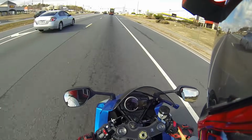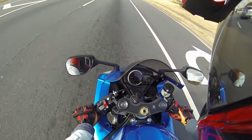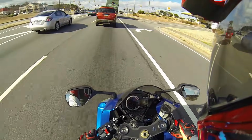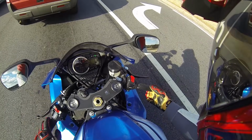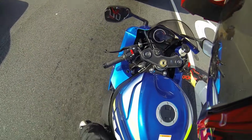Oh man, clicking down is pretty, like you gotta push that bitch. There's a little play in the throttle that I don't really like. Like there's a lot, look at that, a lot of play. I think you can adjust stuff like that though.